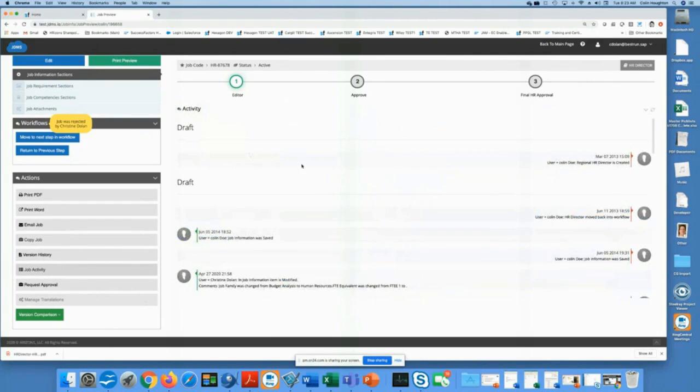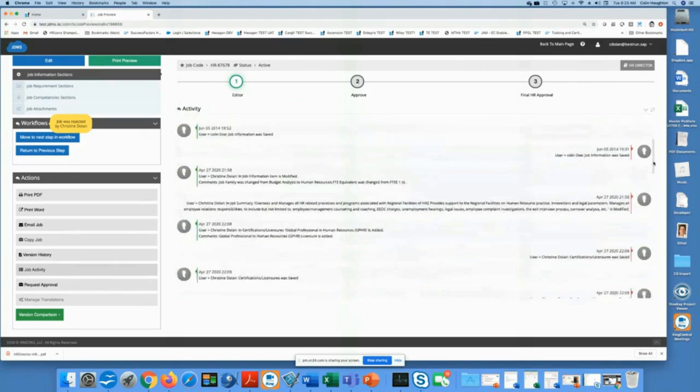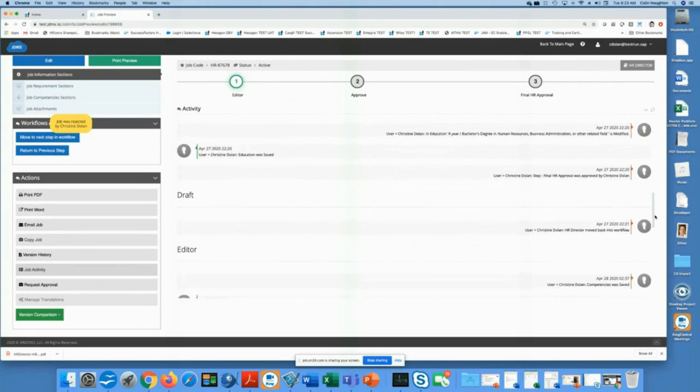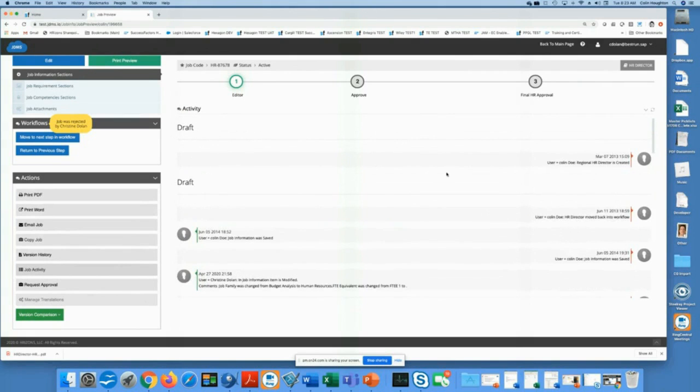Job activity basically is giving us an audit log of all of the activity and who made what changes to the job description and when. Very important for compliance purposes.